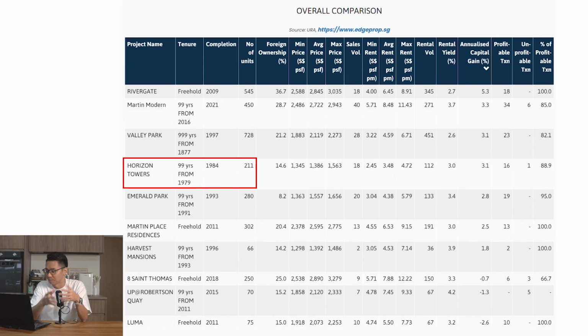This is also not considered a big development with only 200 plus units. Double whammy, but outperforming the rest in terms of capital appreciation. Let's try to find out why.